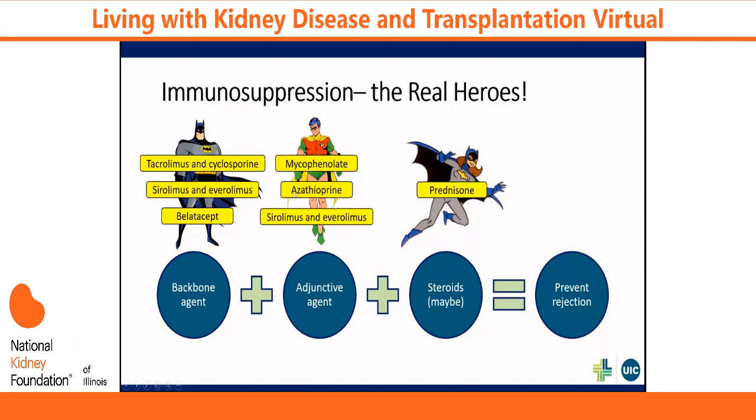Maybe we'll consider azathioprine, or borrowed from the backbone, we might be using sirolimus and everolimus at different doses. Never want to forget about our Batgirl, who really can come in handy a lot of the time. Sometimes we'll add on prednisone, a steroid that we'll use in lower doses, typically 5 to 10 milligrams a day, to act as maintenance immunosuppression for our kidney transplant patients.